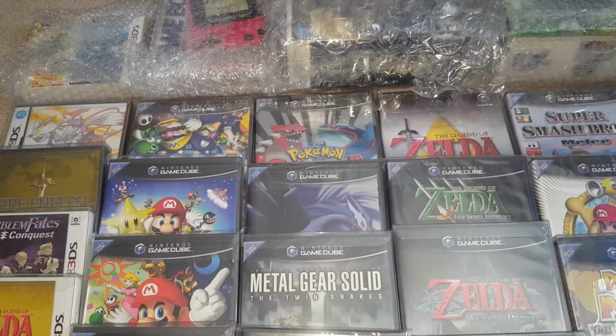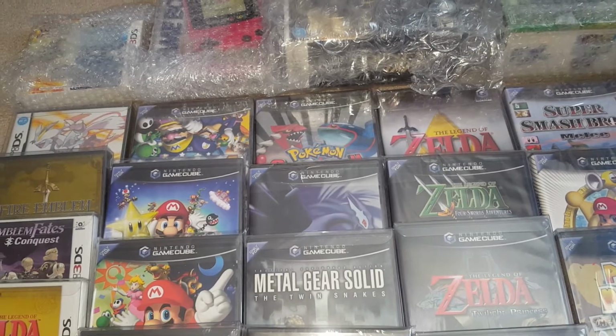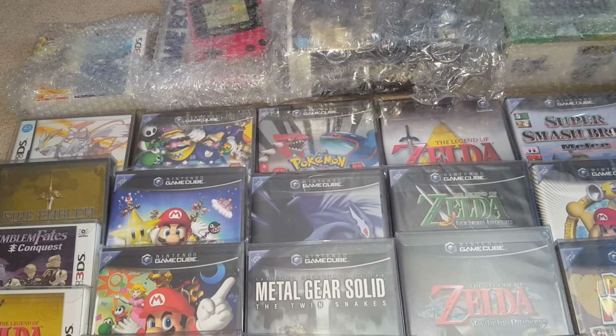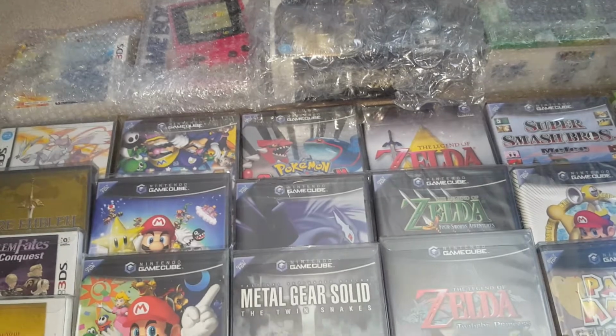Pokemon Coliseum, original Black Label as well. The not for resale version, or how do you say that? It's not the not for resale version, so just the original print. Not the one that came with the GameCube console. That one there looked really good, but I'll give it an 85 plus.